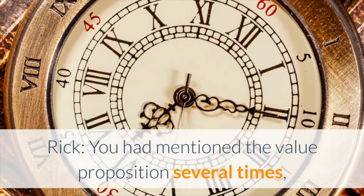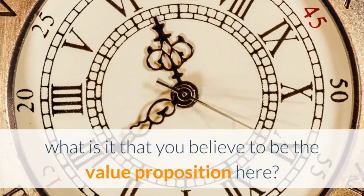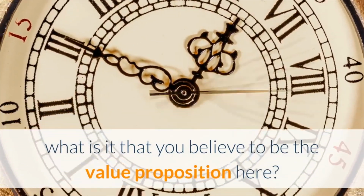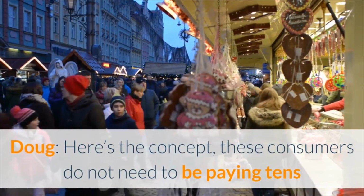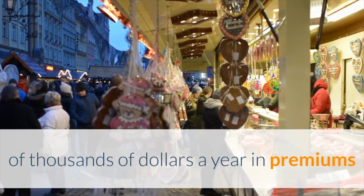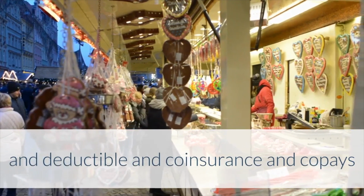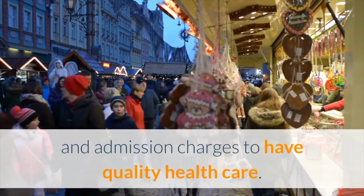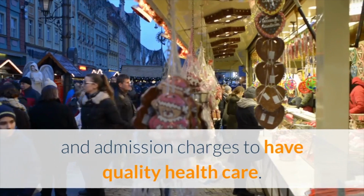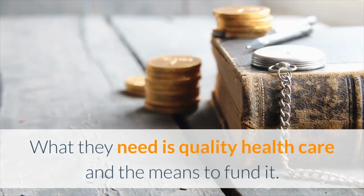You have mentioned the value proposition several times. What is it that you believe to be the value proposition here? Here's the concept. These consumers do not need to be paying tens of thousands of dollars a year in premiums and deductibles and co-insurance and co-pays and admission charges to have quality health care. What they need is quality health care and a means to fund it.